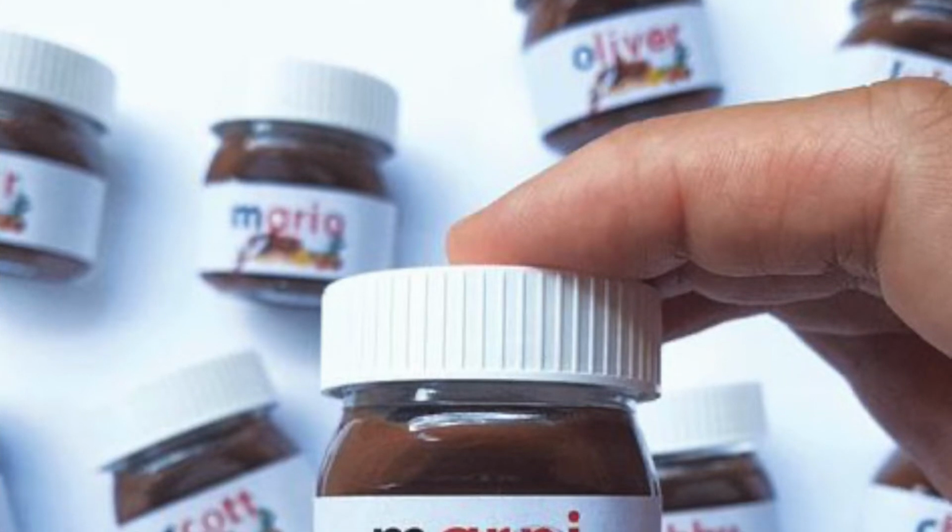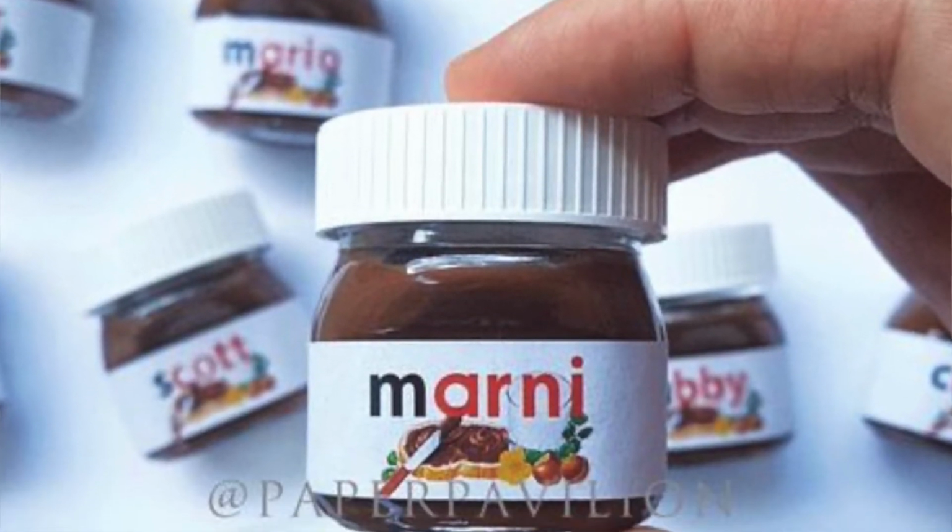Something else you can take away, so probably not for the wedding day itself, are these adorable mini jars of Nutella or maybe other condiments that you can get personalised with names on. So again, doubles up as a place setting as well as a favour. And then maybe next morning when they're coming to have their breakfast, they can have Nutella on toast.